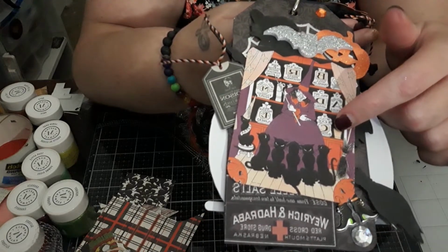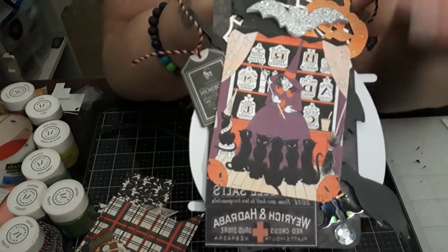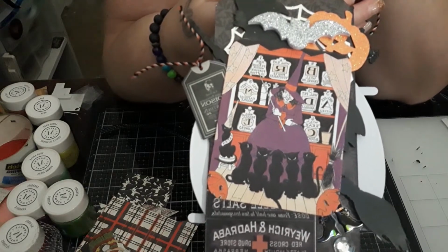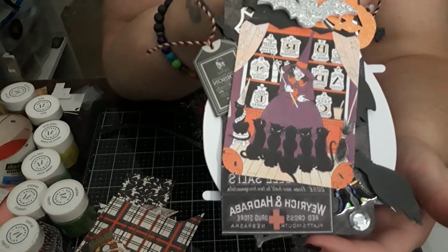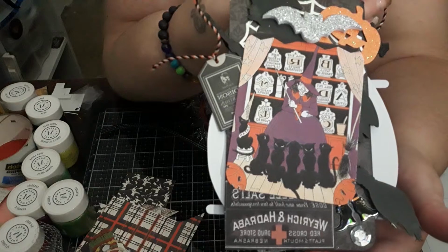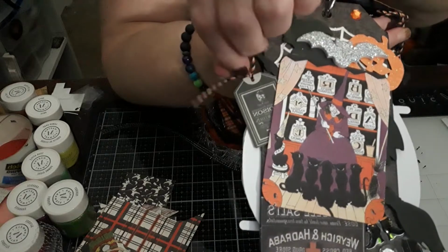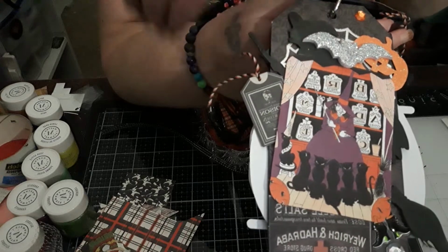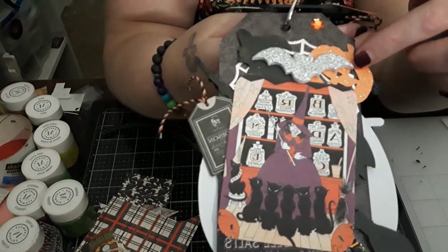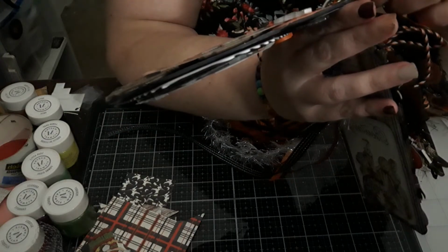This is a piece of the Authentique cut-aparts. They don't really have a whole lot to go with the Authentique collections, which kind of stinks. Like, there's no ephemera. So I brought in some of the Tim Holtz stuff. Again, just trying to use up what I had been given. I have no idea where these tags came from, but I doubled them up so you wouldn't see a white side, and then tied some twine up there to give more dimension and depth. And like I said, it's a really, really dimensional tag flip. So that is the first one.